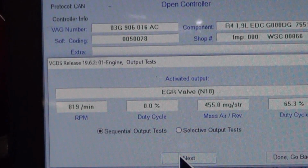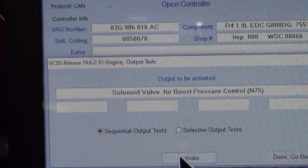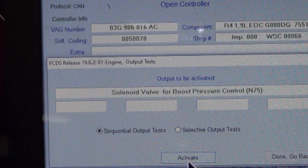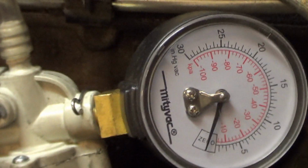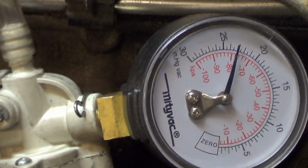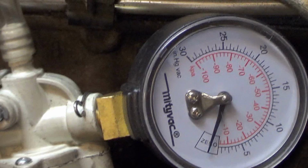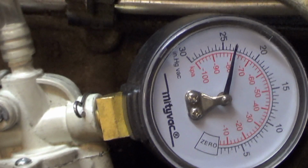And we have to scroll through till we get to solenoid for boost pressure control, and then the button changes to activate instead of next. See there, the computer controlled it to maximum vacuum, and then it dropped. Then the computer vents the vacuum, brings it back up to maximum vacuum. Those little stutters are weird there.